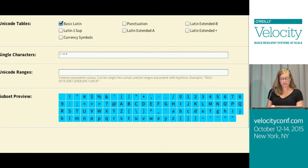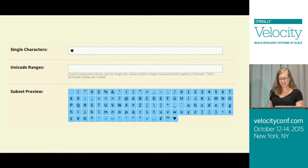And at the very bottom of this, you can actually type in individual single characters. Looks like there's a little heart I added, and then a little heart. You can see it popping up down at the bottom. You can see that, so I'm adding only the characters that I know I'm going to need. This will drastically reduce the font size.